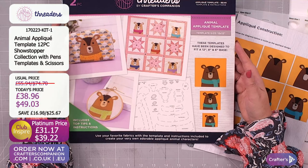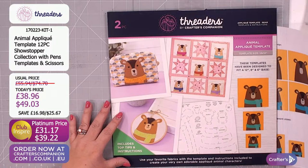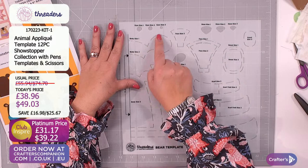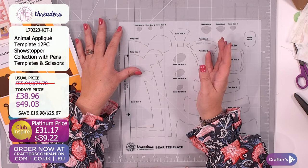Okay. So in here it says you're going to get 2 pieces. Don't open it up thinking, oh, I've only got 1 template and they've not given me everything. You only get 1 template and you get the instructions. These are the 2 pieces. So you'll see here, this is what the instructions and the templates look like. The templates are on a thick piece of acetate, so you'll be able to use them multiple times. They've got these little holes in between them, so you can draw through with your heat erasable pen or indeed with any kind of pen or tailor's chalk that you might have. You can also use some of our mark away spray if that's what you want to do, if you're using it on very dark fabrics.